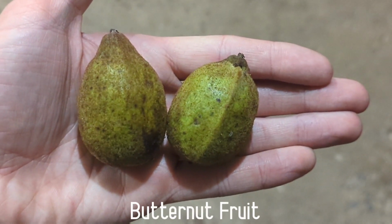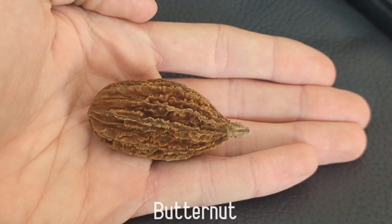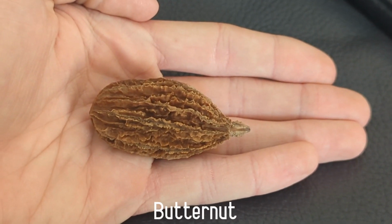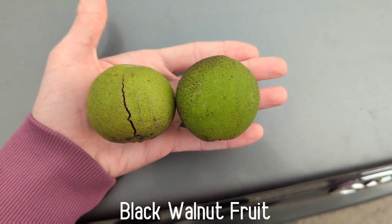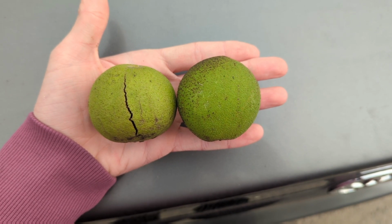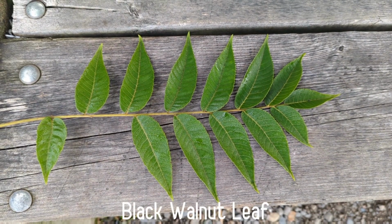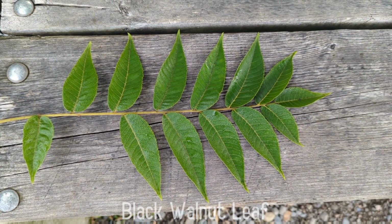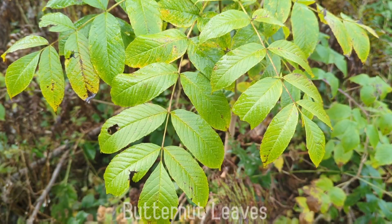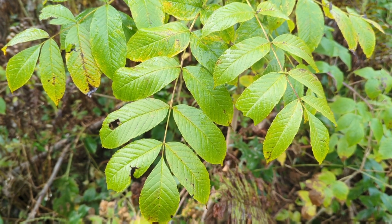The butternut fruit, for which the tree is named, is oval-shaped, green, and sticky. The nut is contained within the sticky outer husk and is covered in thin, sharp ridges. Black walnuts have spherical, smooth, non-sticky fruit, and round nuts with smooth ridges. Finally, black walnut leaves and fruits have a strong scent when crushed or scratched, smelling to me like a mix of citrus and paint. This scent is very mild or not present in butternut leaves and fruits.